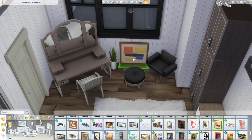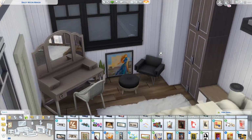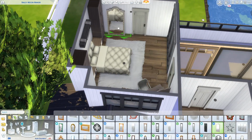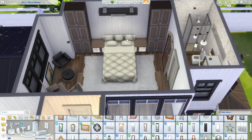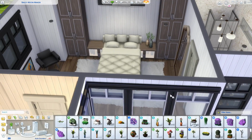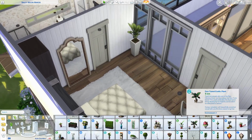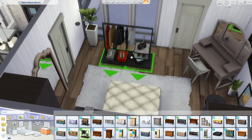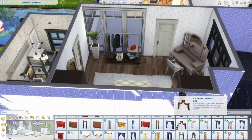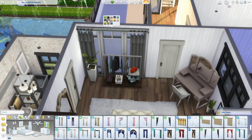I also just put some little plants there to decorate it, and also slotted in a little vanity just to make it kind of like a cute little master bedroom. It's not that large, but I think it's a good enough size. It has all of the items you need to make it functional, I guess. A bed, a dresser, a mirror, all that good stuff, an ensuite. What more can you really ask for, I guess?